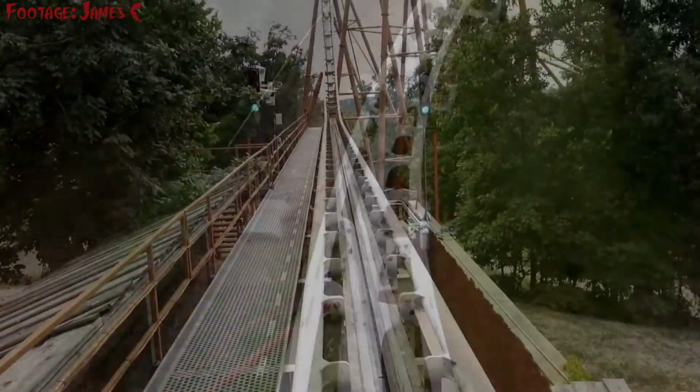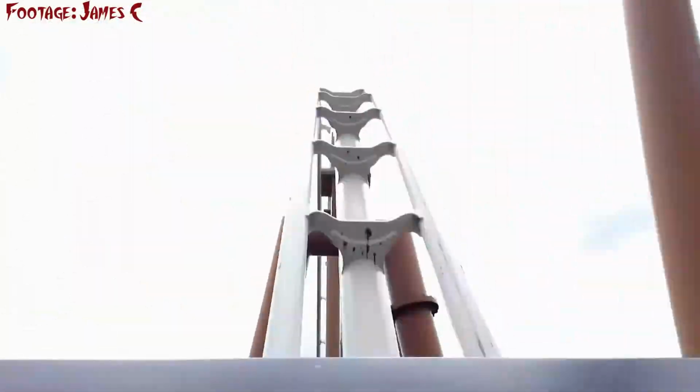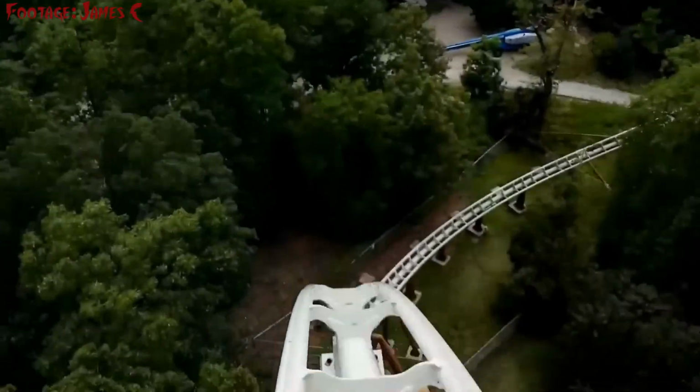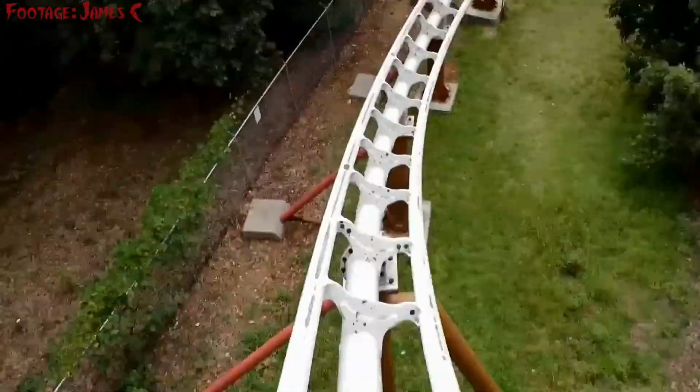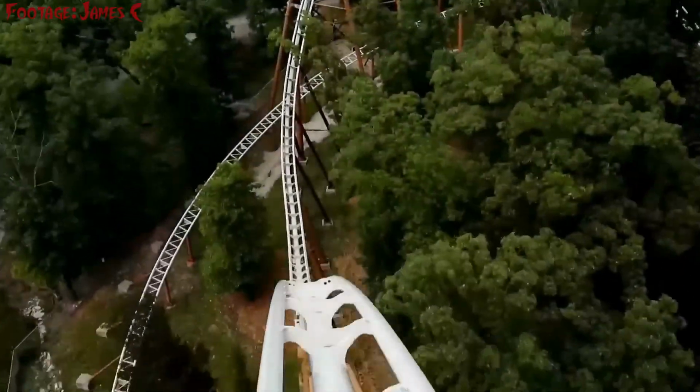And after that comes one of my favorite airtime moments of all time. This hill gives some of the craziest and most sustained floater I've ever experienced on a coaster, and then the next hill gives borderline ejector in the back. It didn't make my top 10 favorite airtime moments, but it almost did.